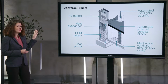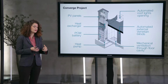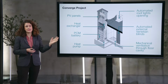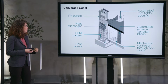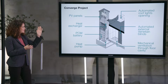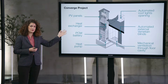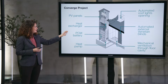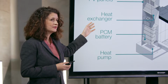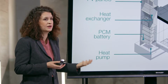The Converge project is looking more specifically at the indoor environmental conditions of the building, and at all the building systems hosted in this climate tower and the rest of the building itself. The climate tower hosts some PV panels on its outside wall, and those PV panels allow the production of energy for the building systems placed inside the tower, like the heat pump at the bottom of it. And then we have a heat exchanger that recollects heat from the return air and reuses it to warm up the supply air.